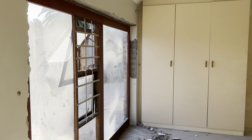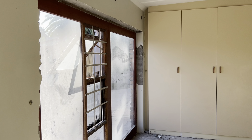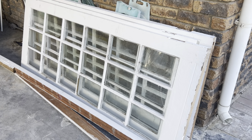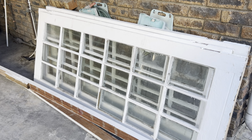And she basically told us, you know what, why don't we just do that now while it's dirty, while it's construction time, let's just get that sorted now. So I hopped onto Facebook Marketplace. I looked for some French doors that have the colonial pane look that we have with the rest of the windows in the house.